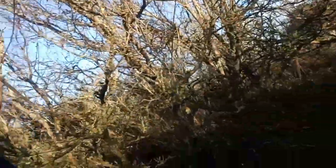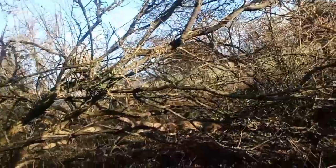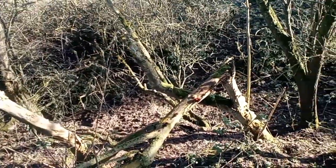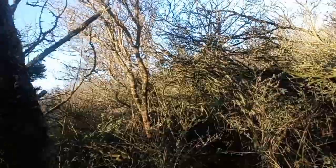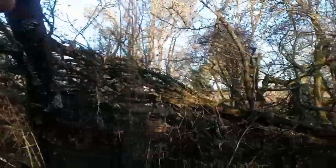Just going to push through here. To get an idea of the depth of the ditch, you can see it goes right down there. So I'm standing on a good bit of elevation here. Could be up 10 feet or so, 10, 15 feet. Once again, just to get an idea of the depth of this rath. Let's see if I can walk down there.